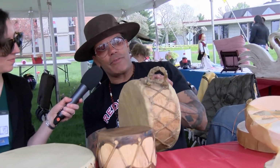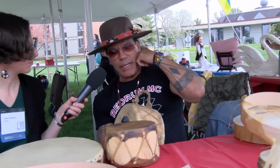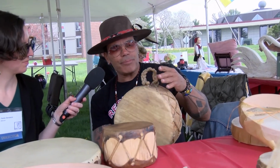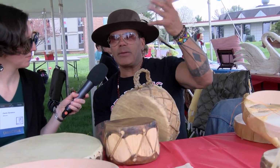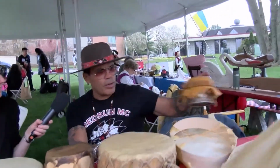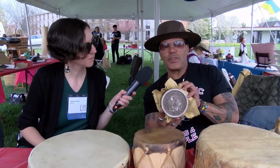This is a very difficult drum to make because it's made out of buffalo hide. These are all made out of cow hide, but this particular drum is made out of buffalo hide, and so it really takes on the elements. And this particular drum is a water drum, and they're generally made out of pieces of wood, but this one is made out of PVC tubing. So we kind of use some of the modern things.